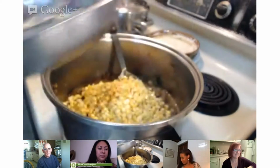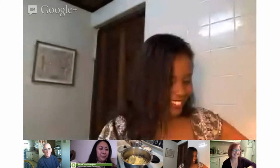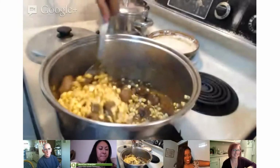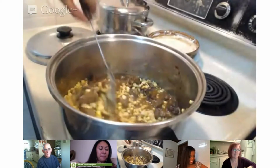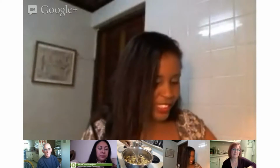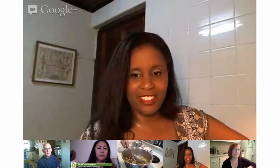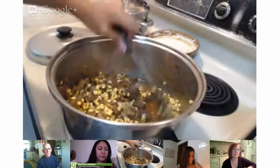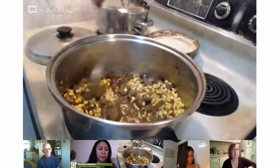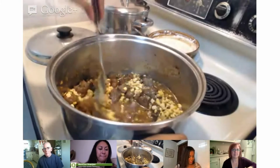How harmonious was that sounding? And again, I'm just stirring to coat and to get everything activated. The things that are going to take the longest to cook are the ones you want to start the pot with, obviously, so that everything finishes cooking at the same time, which is also why you want to dice things at around the same size, so that they cook evenly and within the same time frame.